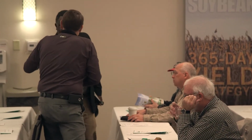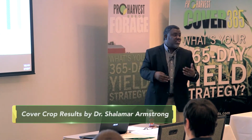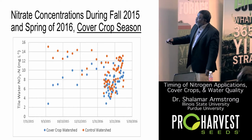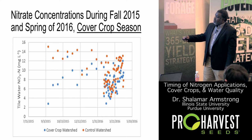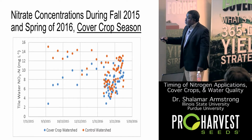Dr. Shalimar Armstrong from Purdue University reviewed some of his research results, looking at how nitrogen timing and its interaction with cover crops such as cereal rye and tillage radishes can add value to the growers. In 2015 fall, you start seeing an effect on the concentration of cover crops. So the blue dots are cover crop tile water, the impact of cover crops. The orange is the control.